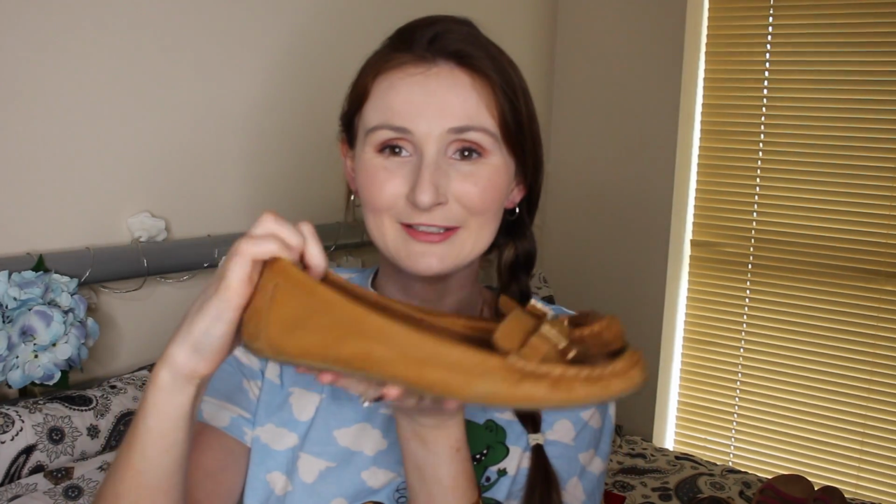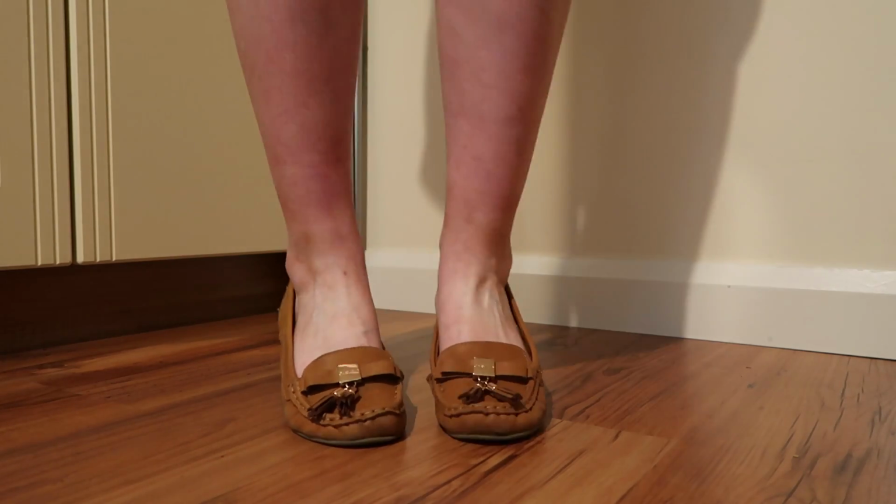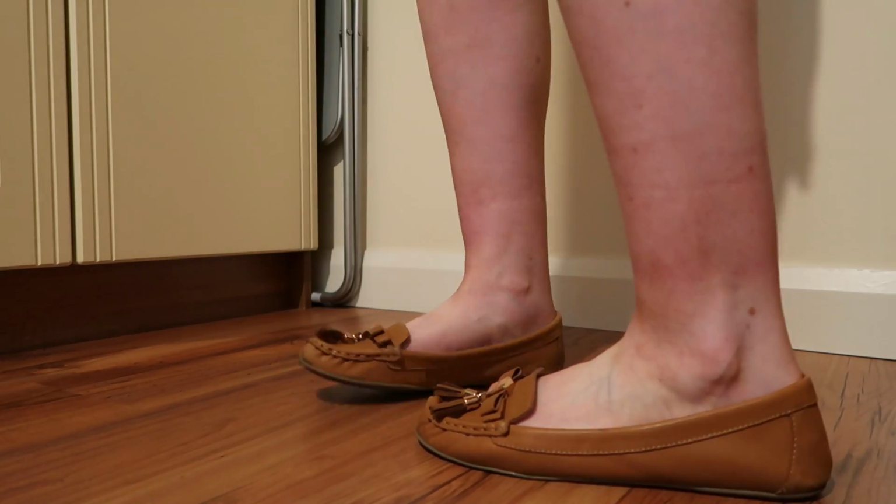These are my little tan sort of loafers. I guess they're loafers. I'm not going to talk too much about these. I spoke about these in a recent favorites video, so go and check that out. They're suede on the inside, so they're super comfortable on your feet. The soles of them are cushioned, making them super comfy. I wore these basically the whole time I was in Milan, and I absolutely love them.